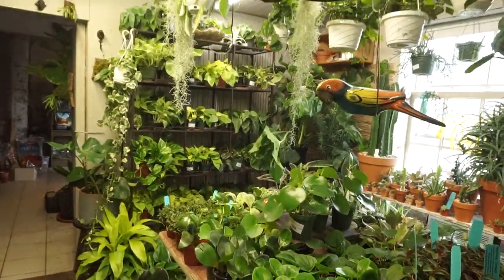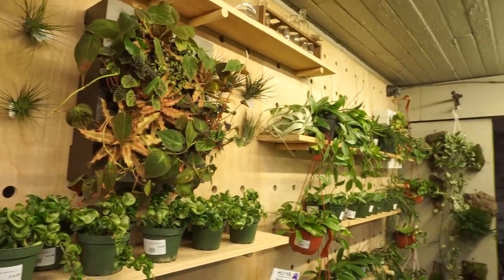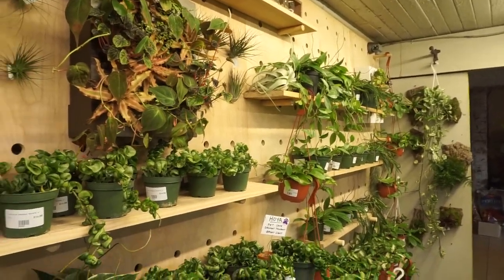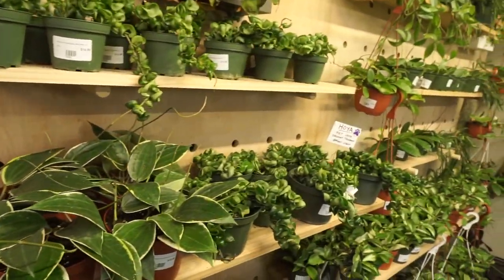All my 4-inch pots for the most part are going to be $14.99. These little ones I believe are $9.99 unless they price them wrong. No, they're right. But I was wondering because back home they're like $7.99.